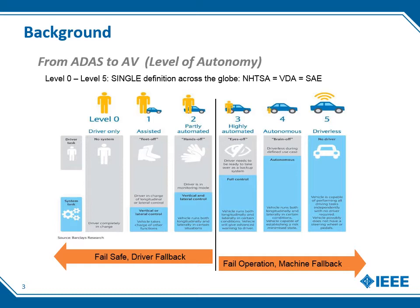Moving to the highest level of automation or autonomy, it's called fully autonomous vehicles or driverless vehicles, where there is no driver even present in the vehicle. This technology, level 5, requires the machine fallback, and from a functional safety standpoint it requires fail operation, because there is no driver in the vehicle, so the machine is fully responsible. I mean, when I say the machine, the control system of the vehicle is fully responsible for controlling the vehicle, the lateral and the longitudinal control of the vehicle.